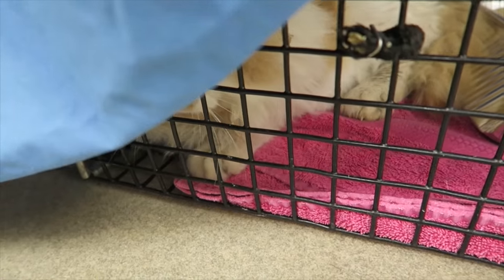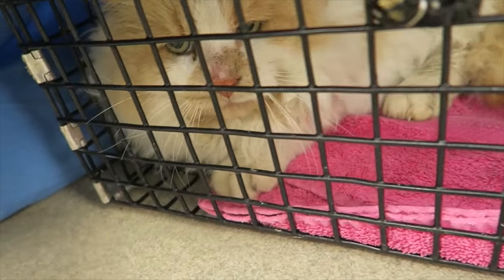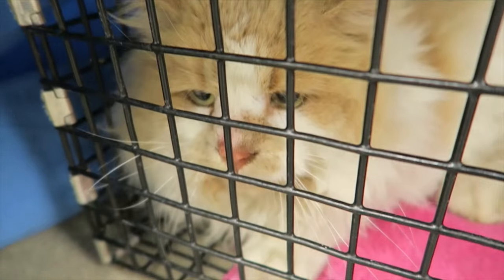Feral cats are those that are not domesticated. They live outdoors, they're wild, and they live in colonies.